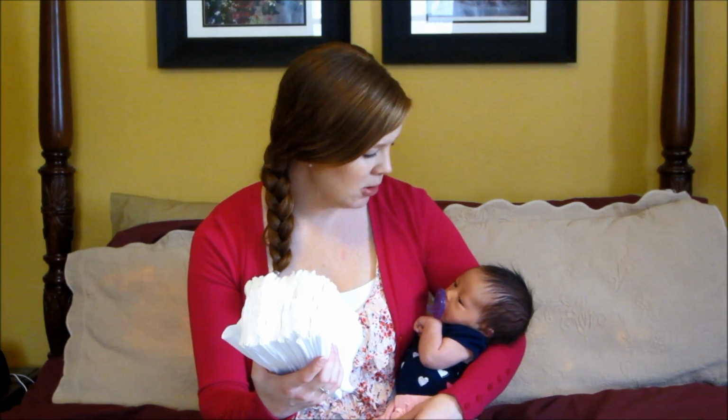And I spent $25 for a pack of 48, and they last us about 3 to 4 days with a newborn, which is pretty good. And as Celia gets bigger and probably starts eating solids, I don't think we'll need quite as many per diaper change, but I think it's a pretty good deal, $25 for 48.